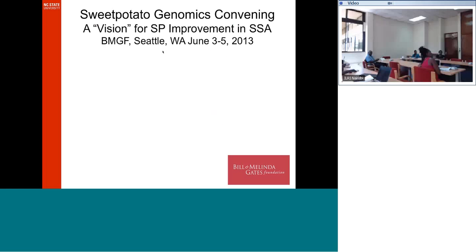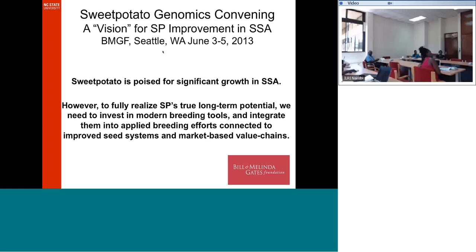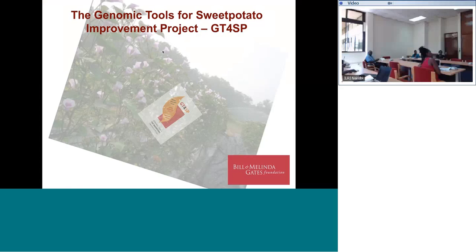Recognizing this, the foundation realized the opportunity that existed. We had a convening at the Gates Foundation in Seattle back in June of 2013, and we understood that sweet potato is poised for significant growth in sub-Saharan Africa. But in order to fully realize the long-term potential, the foundation recognized that we needed to invest in modern breeding tools and to integrate these into applied breeding efforts that are connected to improved seed systems and market-based value chains. So the GT4SP project is very tightly connected with ongoing investments by the foundation in the Sasha project and in the seed system project they started, and many other projects that are ongoing. We're well connected in that effort.